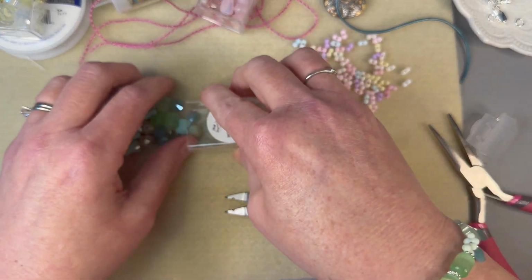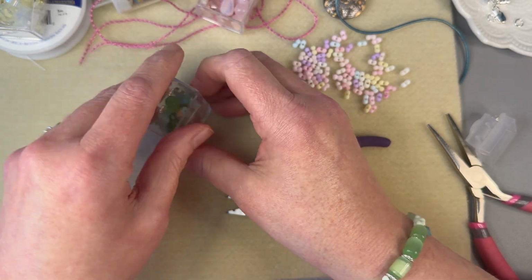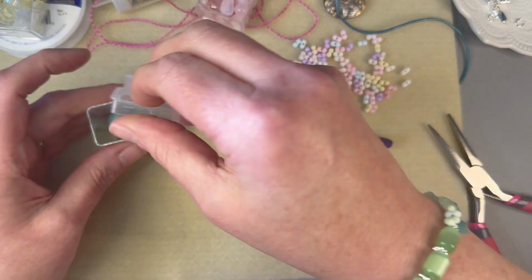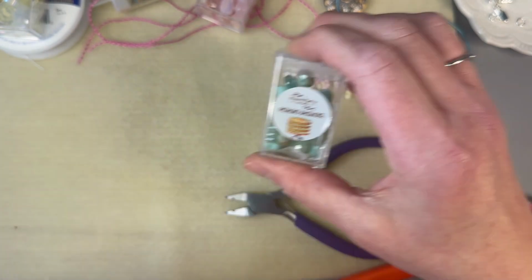I'm gonna put these back away. And I think maybe what we'll do, because we're doing 4 bracelets, maybe I'll do a matching pair of earrings on another tutorial. So let's watch for that.